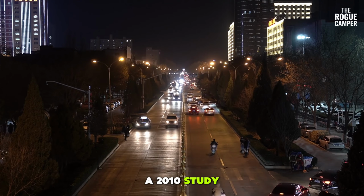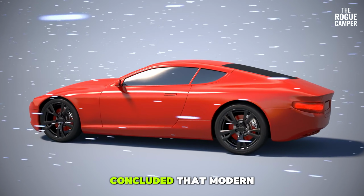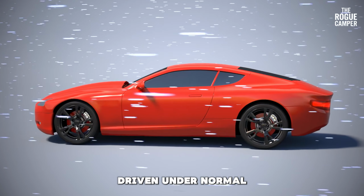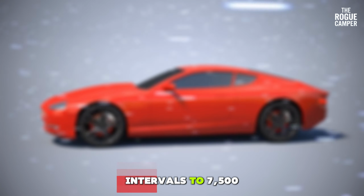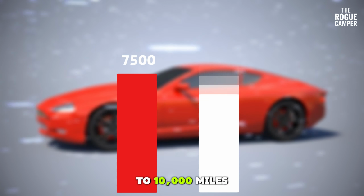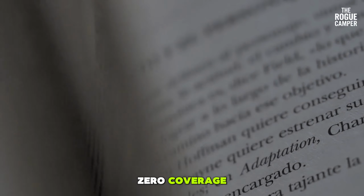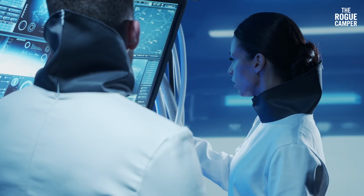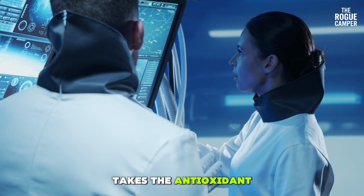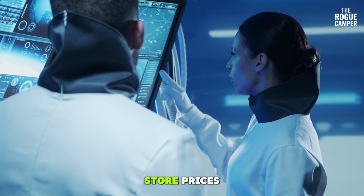A 2010 study commissioned by the California Department of Resources, Recovery, and Recycling concluded that modern vehicles driven under normal operating conditions with quality synthetic oil could safely extend intervals to 7,500 to 10,000 miles. Some were documented as safe to 15,000 miles. That study received 0 coverage in any publication that accepts advertising from quick-lube chains. The additive I'm about to show you takes the antioxidant chemistry that Dr. Faulk documented and makes it available at grocery store prices.